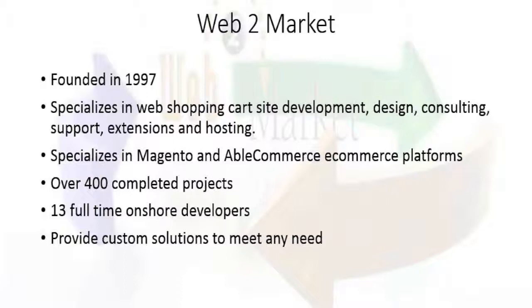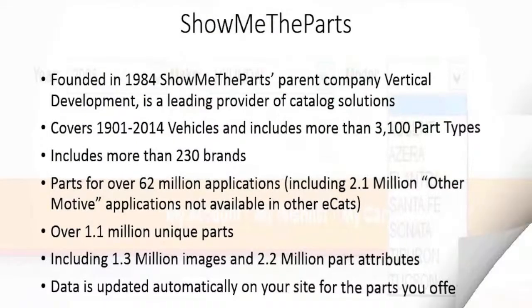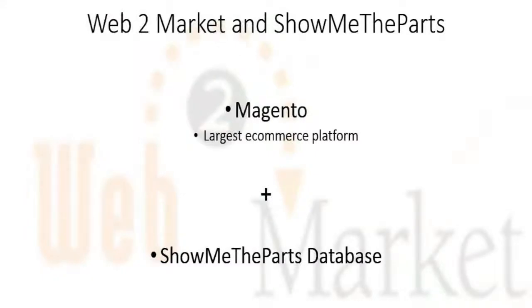Let's talk a little bit about why we're here today. It's the power of the integration between the ShowMeTheParts data and Magento. It really solves a couple of important problems if you want to sell vehicle parts online. First, how can the customer find the right part for their vehicle? Obviously, just adding thousands of product parts to a site and forcing a customer to browse through them to find the right part isn't a practical solution. And the second problem is, once the merchant decides to add a make model search to their site, how can they keep that data up to date?